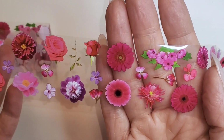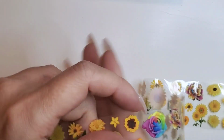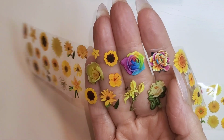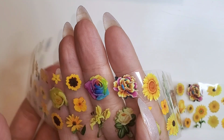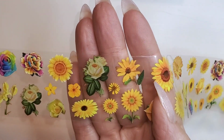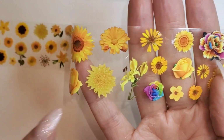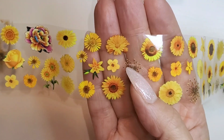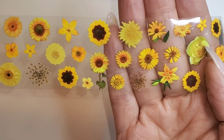Very cool. Now we've got into the yellow palette. Yellow and green maybe. Oh, there's a little rainbow one. Very cool. Ooh, there's that cool flower again, but it's a rainbowy effect. Sunflowers, roses. I think that might be a dahlia. I'm just guessing, honestly. No idea. Some yellow baby's breath. Very cool. Love that.